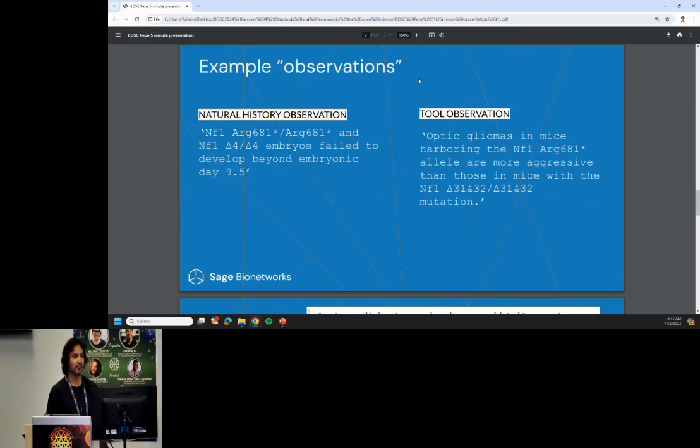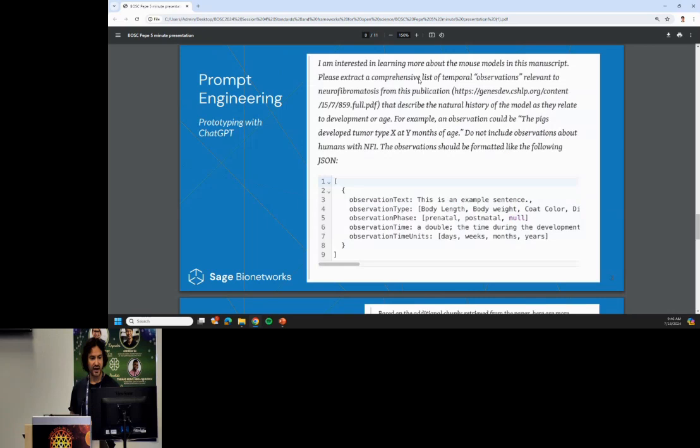Some of them are temporal, natural history observations. Some of them are actual tool observations. We did a quick survey of the literature, working with around 450 open access publications in NF, neurofibromatosis, to find that perhaps we could use prompt engineering to just try and survey the literature to see if we can find some of these observations in the literature.